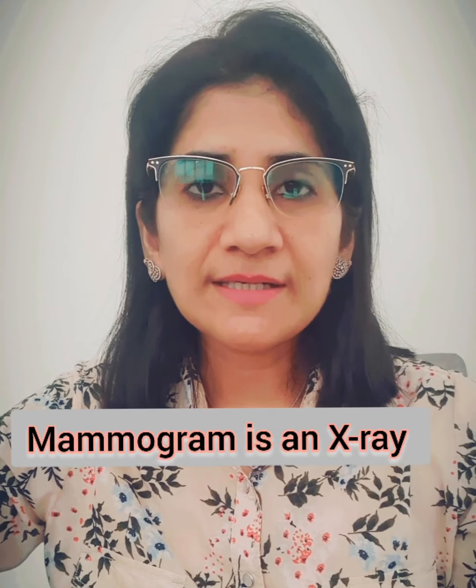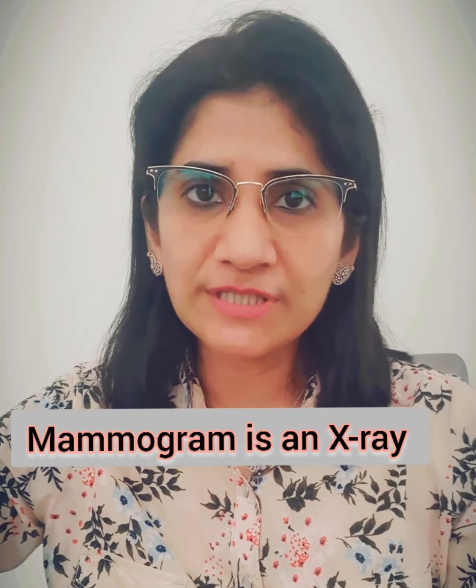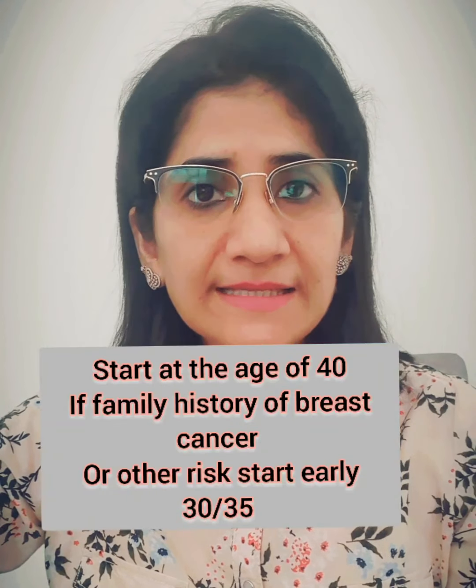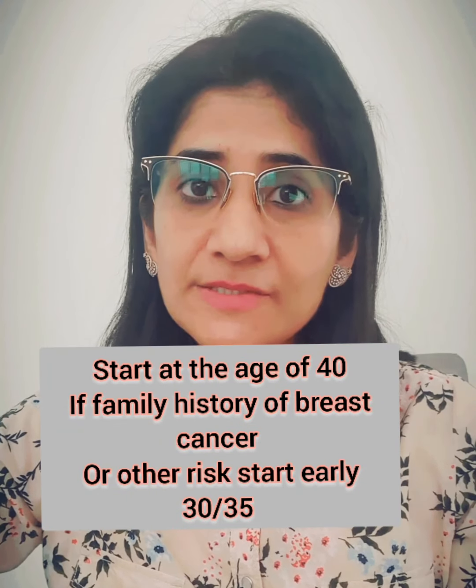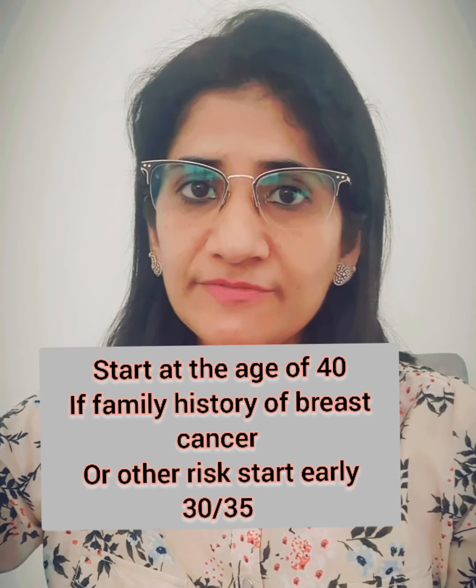So, in continuation of our talks on breast cancer awareness, today let's learn more about mammogram. Mammogram is a test, it's an investigation. We suggest women start their annual, every year, mammograms from the age of 40, or even earlier if they have a higher risk of breast cancer, say a family history of breast cancer. That is when we will suggest that the mammogram is done even from the age of 30 or 35.